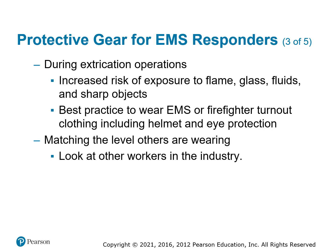That might be EMS turnout gear, which would be similar to fire turnout gear. It could be the vest style extrication suit like I talked about. Make sure this includes your helmet and your eye protection. And maybe you have a newer style helmet that has the eye protection that flips down. That's perfectly acceptable, but you want to make sure that you have both of them.